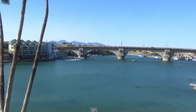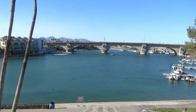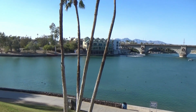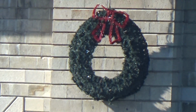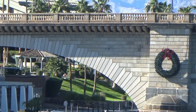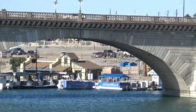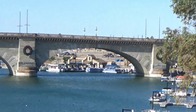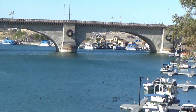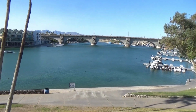So it's just about that long. It only goes to the island. There is no bridge that actually crosses the river to the other side, the California side. They put some Christmas wreaths on it. There's 1, 2, 3, 4. So a lot of people come here for the main reason to see the London Bridge in Arizona.